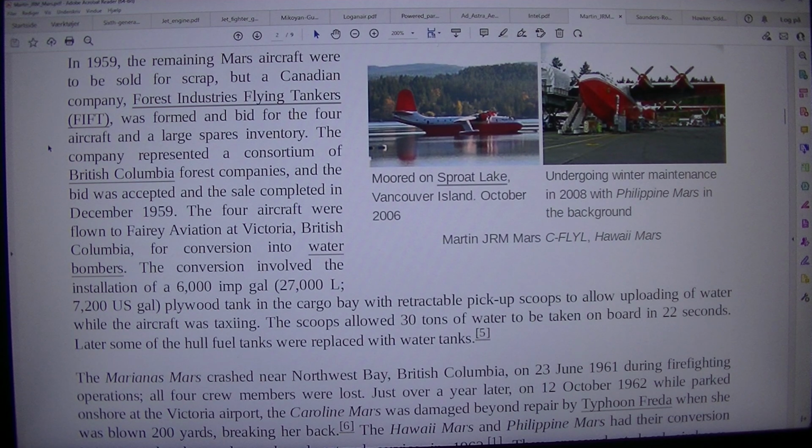The company represented a consortium of British Columbia forest companies, and their bid was accepted and the sale completed in December 1959. The 4 aircraft were reflown to Ferry Aviation at Victoria, British Columbia, for conversion into water bombers. The conversion involved the installation of a 6,000 imp gal, 27,000 L, 7,200 US gal, plywood tank in the cargo bay with retractable pickup scoops to allow uploading of water while the aircraft was taxiing.